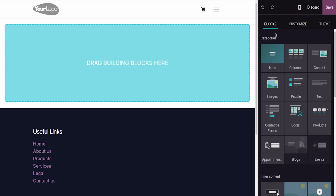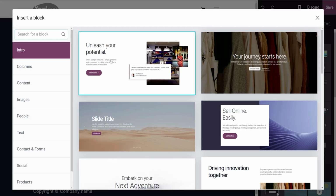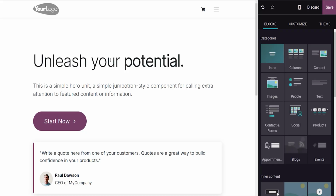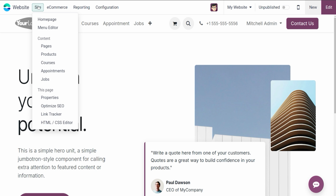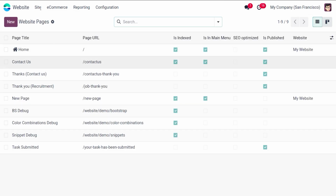Here we can see the page, and we can add the snippets. You may also use the Odoo 18 system to construct and manage web pages from the backend. Let's save the page, and here under the Site menu, we have an option like Pages. Here we can see all the pages with the page URL, is indexed, is main menu, SEO optimization, is published, and website. Here we can see the created page.